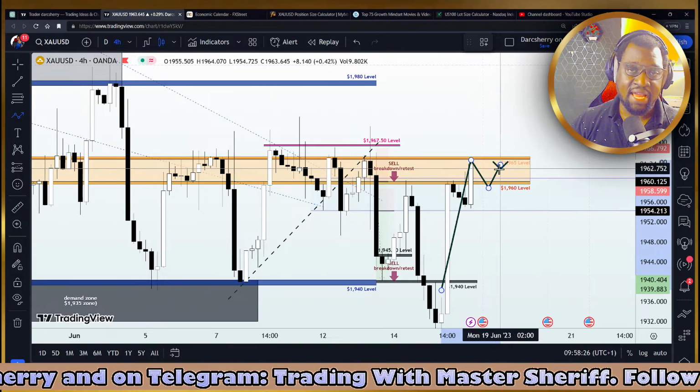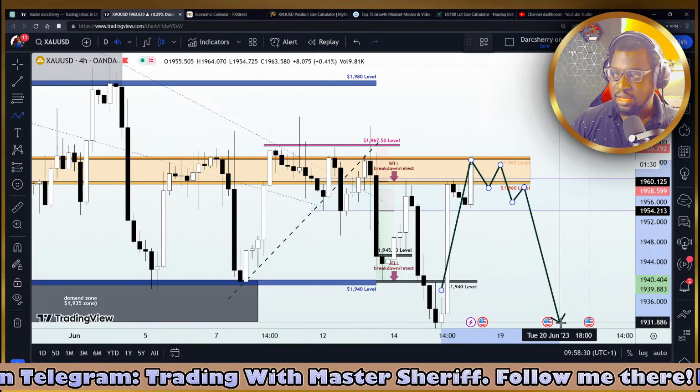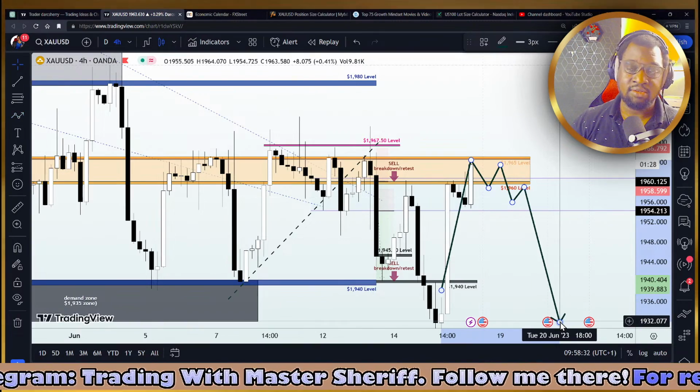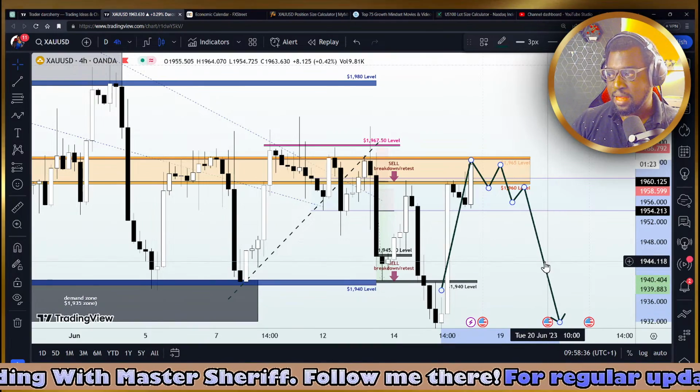Then we identify our neckline to guide our bearish momentum to the downside. So that is how we are going to be selling here. So we are going to look out for selling pressures to sell around this area.